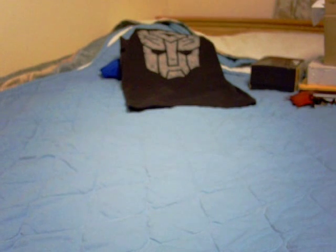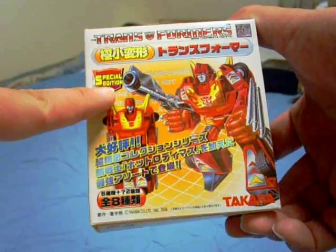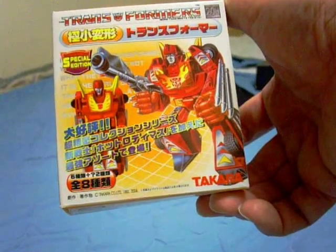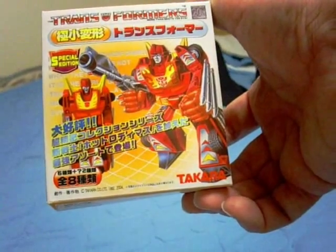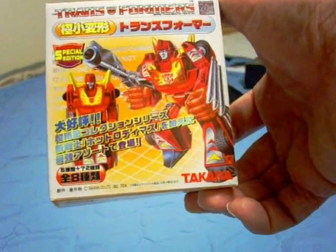Okay, remember when I did my review of Starscream and I showed you this? And I mentioned that it was Wave 2 Special Edition? Now officially, it probably is known as Wave 2 Special Edition. However, it's more commonly known as Wave 2.5. I thought I'd just go ahead and point that out.